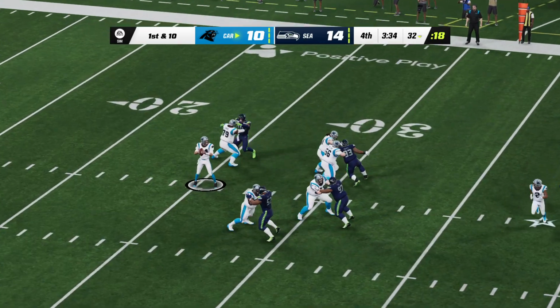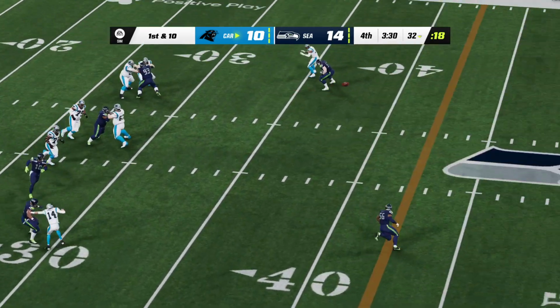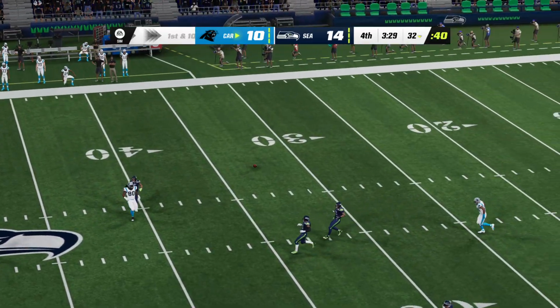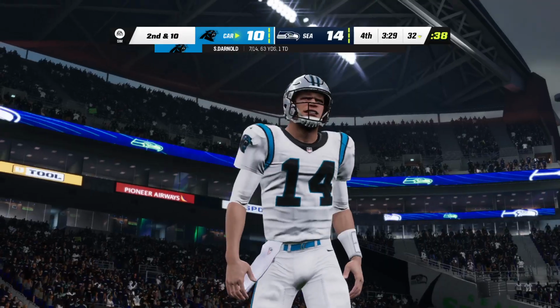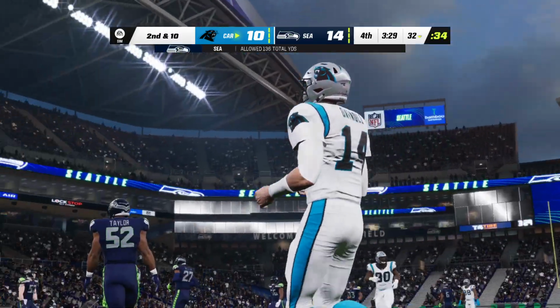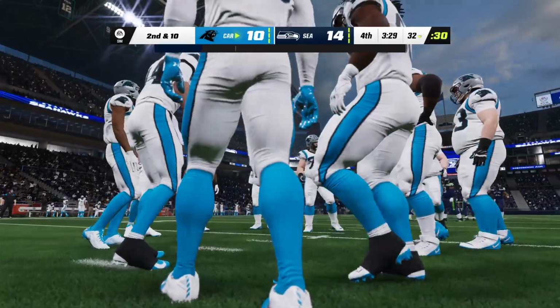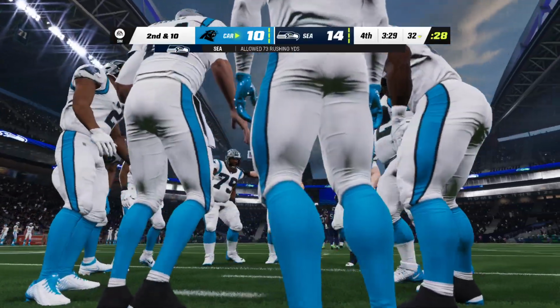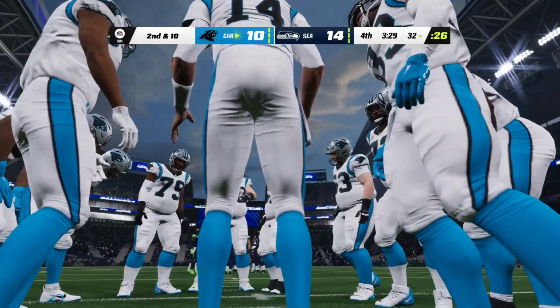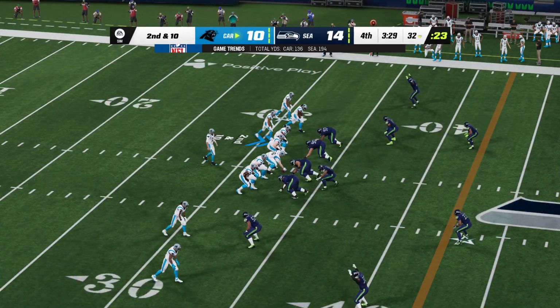Out of the shotgun, here's Darnold. Flush to his right. And that is incomplete. It'd be interesting to see what he decides to do the next time he's in the position we just saw there. Outside of the pocket, takes a throw downfield, it turns up incomplete. I wonder if next time he might take off and run. Here's 2nd and 10 now from about the 32.